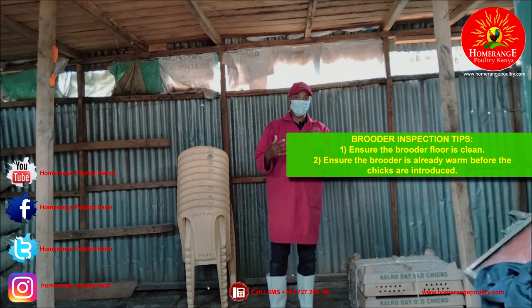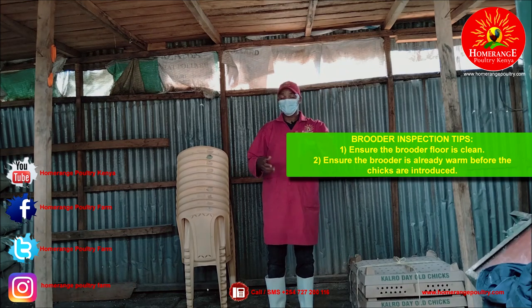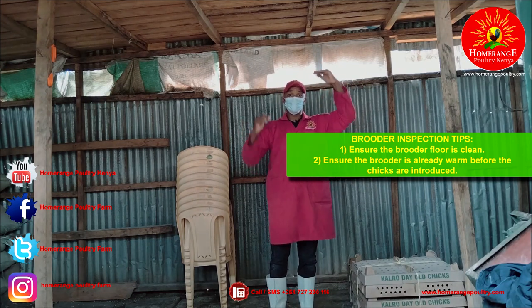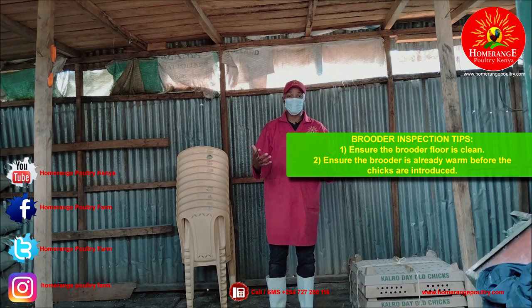So we have to check and ensure that the brooder is warm enough before we get the chicks and throw them inside. And here is the best part, guys. For our brooder, we use an automated system, which you can check out in one of the videos that we have explaining the digital smart system that we use. It is able to tell us the temperature inside the brooder, and once the brooder becomes too hot, it switches off the heat source. And if the brooder becomes too cold, it switches on the system. So it's a fantastic automated system.